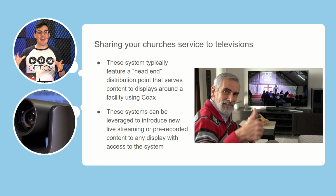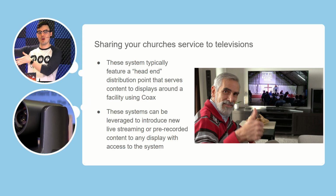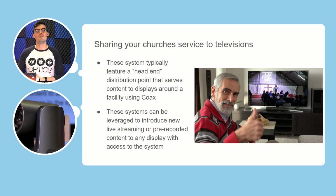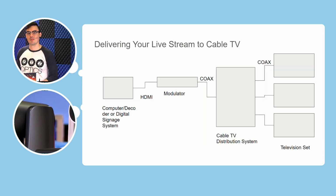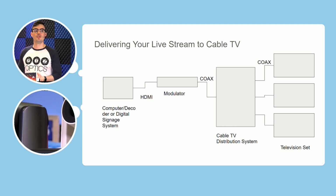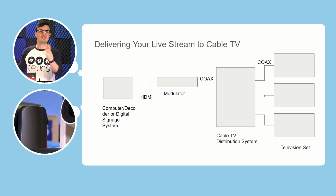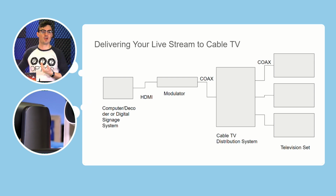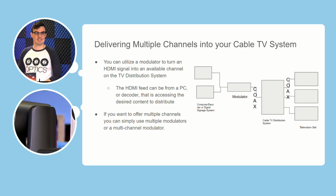Now, typically there's a head-end distribution point that serves as the content source to display through the coax that delivers to all of the televisions in the senior living center, and then you take that remote control and you can go through to them. Now, this is what it looks like. Again, this is all going to be covered in more detail, but you could plug in your computer or a decoder or a digital signage system, plug that into a modulator, which sends it out to all the televisions over coax cable that is probably already in place, unless they have an IPTV system.